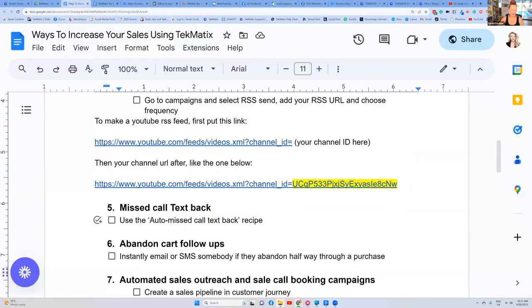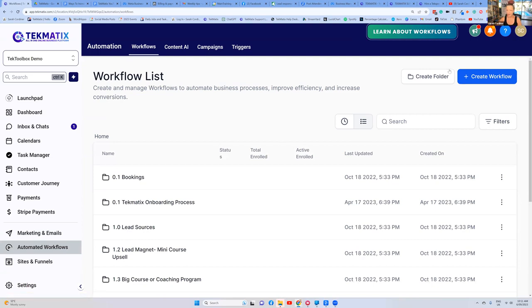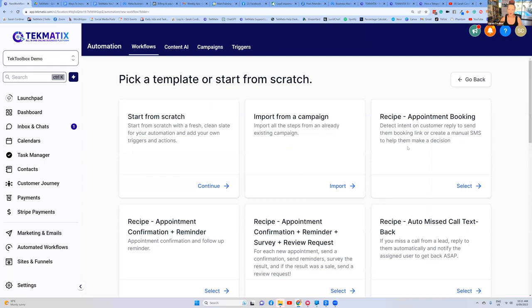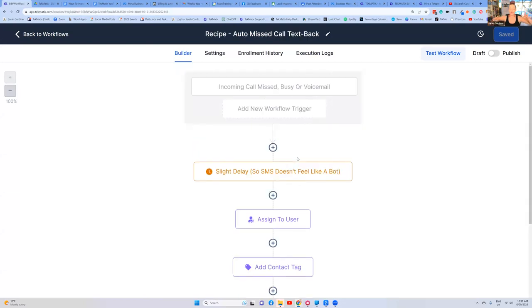So you'll also be pleased to know we've created a recipe for you, a pre-made workflow to help you. So if you go into your TekMatix account and you click on automated workflows, you click on create a workflow, and inside the recipes here, you will find one called auto missed call text back. Yay! Press select. And again, this is just one example. There are unlimited ways for you to respond to somebody if you've missed a call from them.